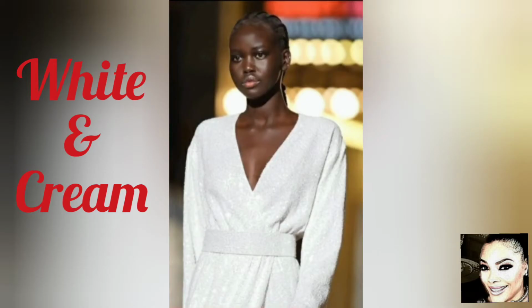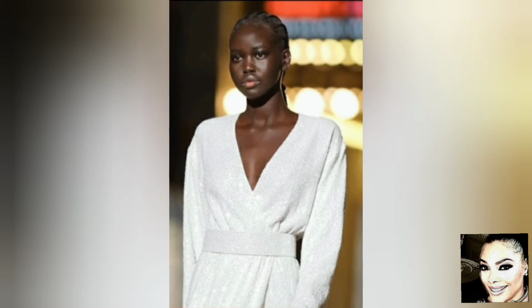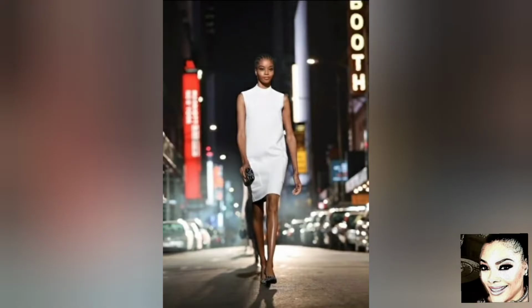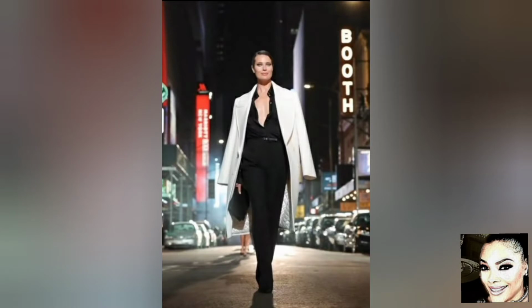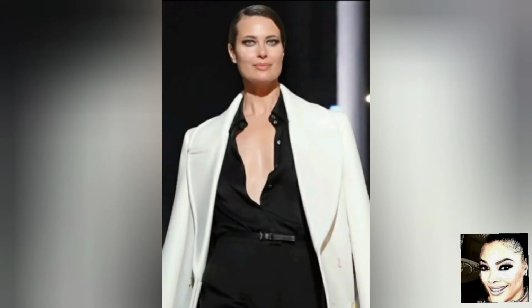Today, sisters, we're going to be looking at Michael Kors fall and winter fashion of 2021 and 22, starting out with his white and his creams. I have to tell you, ladies, that Michael Kors has hit the ball out of the park with his fall and winter 2021 and 22 line.